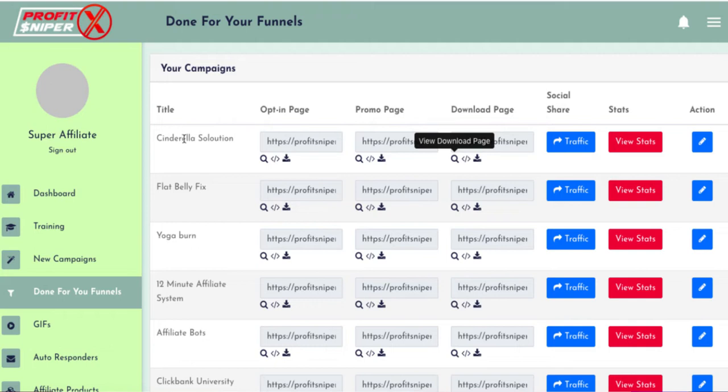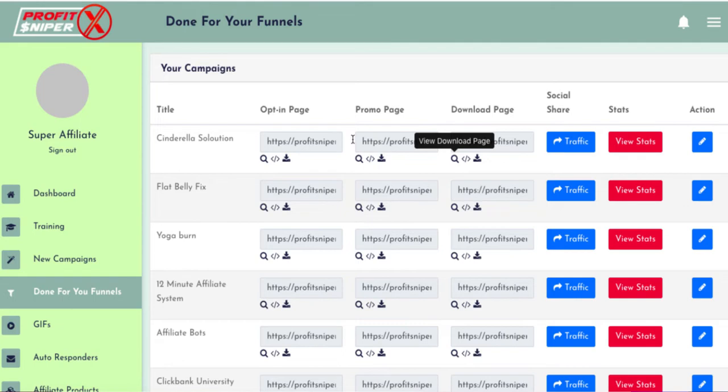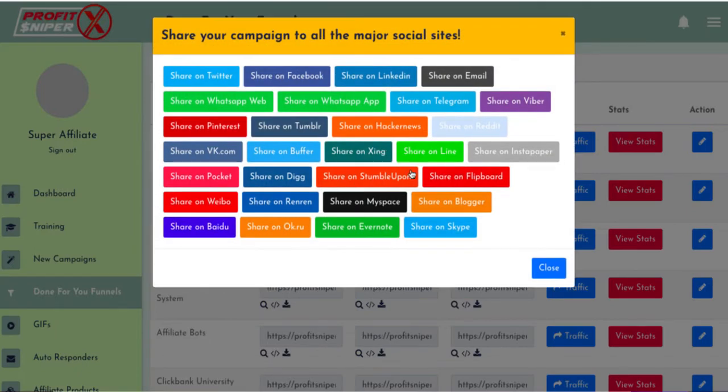So for the Cinderella solution, again, solution spelled wrong there, but there you are. Cinderella solution, this would be my actual funnel. And if I want to actually share this to somebody, I have some traffic options here, which is the second set of traffic options on here, which is absolute BS, sharing it to things like Facebook, Twitter. None of this is going to work. I've said this in every review I've done, that unless you've got a social media following, you could share this wherever you want. You're not going to get any traffic. But there you are. There's an ability to share the link to this particular funnel to these networks.